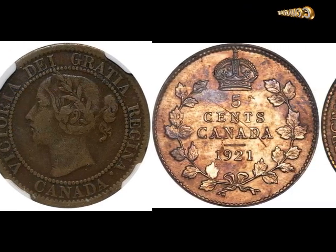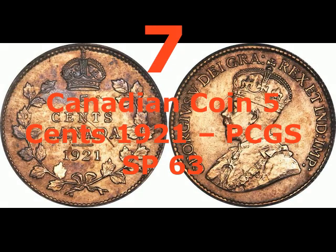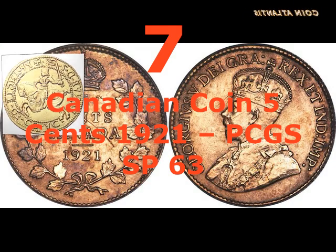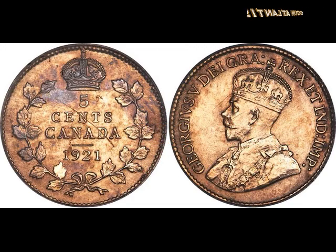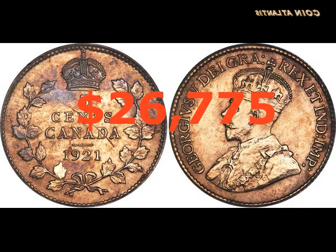7. Canadian coin 5 cents 1921 PCGS SP63. This 5-cent coin from 1921 is a rare survivor of a purge. That year saw legislation passed to remove the silver 5-cent coins from circulation in favor of larger nickel versions. Most were melted down, and only about 400 are thought to have survived. Specimen versions of the coin are even rarer. There are thought to be only around 8 such coins in existence. This one, graded 63 by the PCGS, achieved a price of 26,775 Canadian dollars when it was sold in 2021.